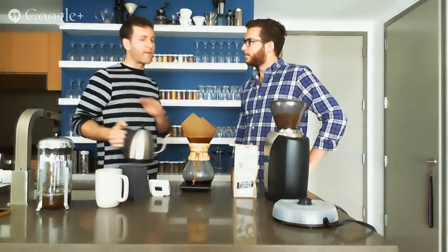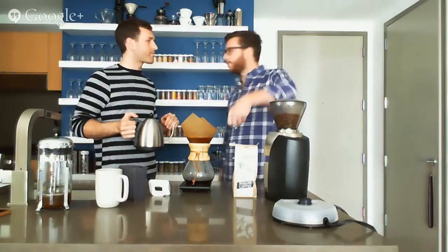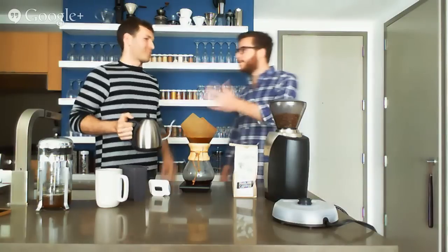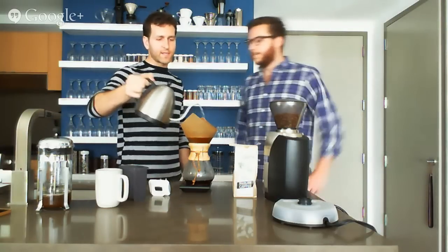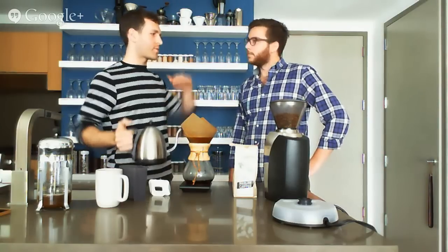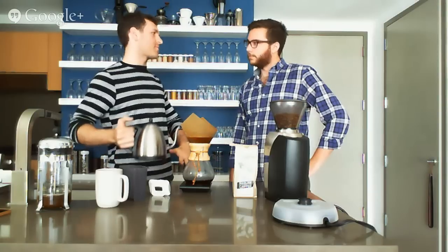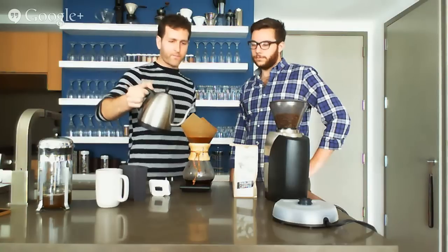You never want to let the bed of coffee dry out. So you can't pour the first pour and then come back. You might miss it by 30 seconds, and then it's going to totally change the way your coffee tastes. The reason for that is that there's too much of a temperature fluctuation. You don't want to let the coffee temperature drop all the way down and then get exposed to air, and then you're re-exposing it to hot water, and it creates a shock.